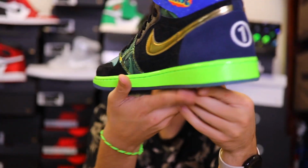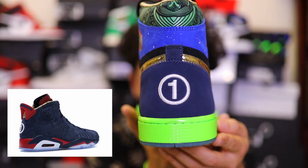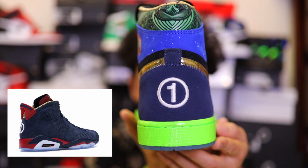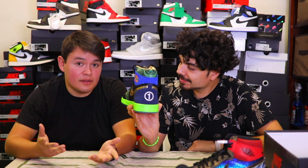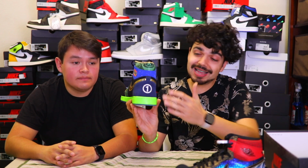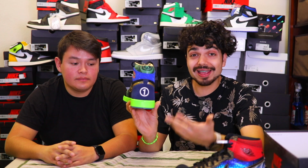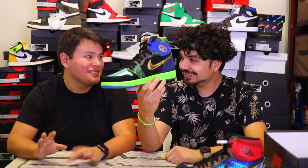Now lastly, it's just this back part right here. This comes from the Air Jordan 6 back in 2009. It was actually designed by a kid named Jordan as well. Why did they put a 1 in the back? I believe they put a 1 on the back because he finished first of his class, so he chose the number 1, and that is why it is on the Jordan 6, which is now on the Jordan 1.